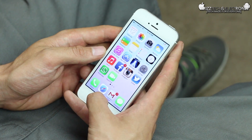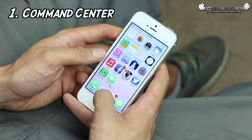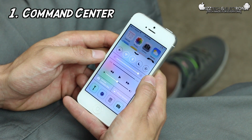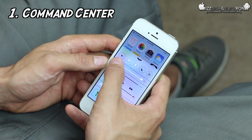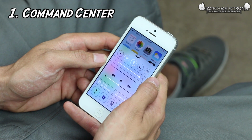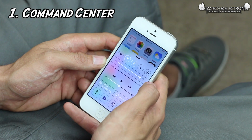So the first thing that I want to talk about is a pretty cool function, and it's called Command Center. Now what this is, if you scroll from the bottom of your screen up, it brings up the Command Center. This is kind of similar, it serves up the same functionality as some of the features in Notification Center for Android. It gives you some shortcut keys for airplane mode, Wi-Fi, Bluetooth. You can put it to sleep. It's got your orientation switch so that it can move from locking it straight up or being able to flip the screens. You can change the brightness of your screen.